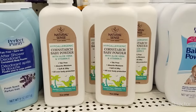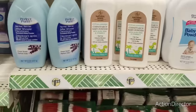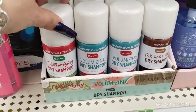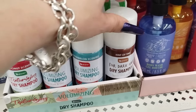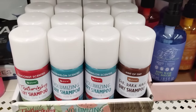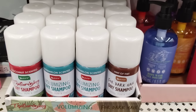Hypoallergenic cornstarch baby powder by Natural Scent, another nice find. All right, they also have the Volumizing Be Pure Dry Shampoo, Texturizing Dry Shampoo, Coconut, Volumizing Dry Shampoo, and Watermelon for Dark Hair Dry Shampoo. So, yeah, maybe it's good, maybe it's not, I don't know, but let me know.